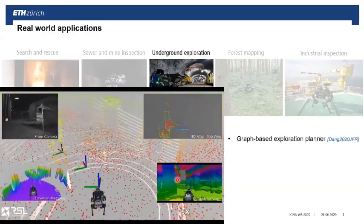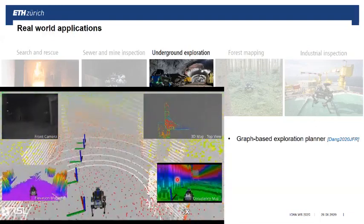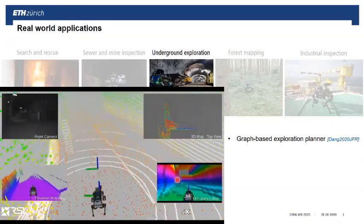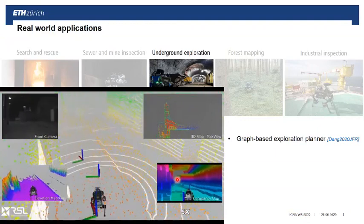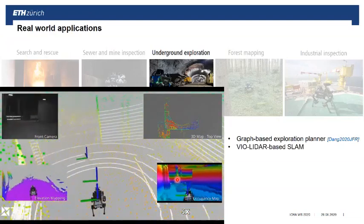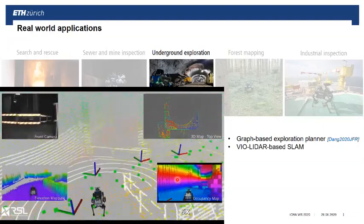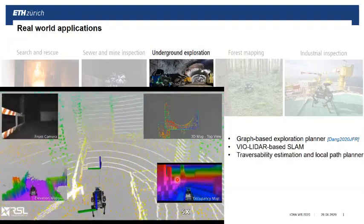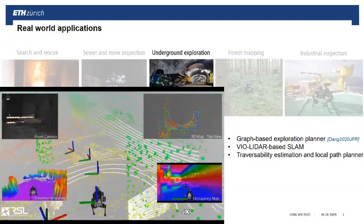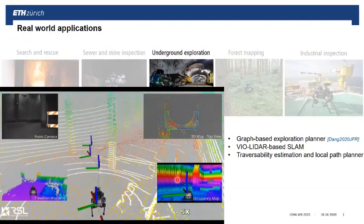On one side, we have a graph-based exploration planner, which was developed together with Gossos Alexis group, where we search for the optimal area where the robot should continue to explore based on also its locomotion capabilities and the gain of information that we're having there. There is a VIA-LOAM version running for doing the SLAM, so localization and mapping of the environment. And we have a traversability estimation based on this local elevation that we're having for doing the local path planning to avoid obstacles around them.